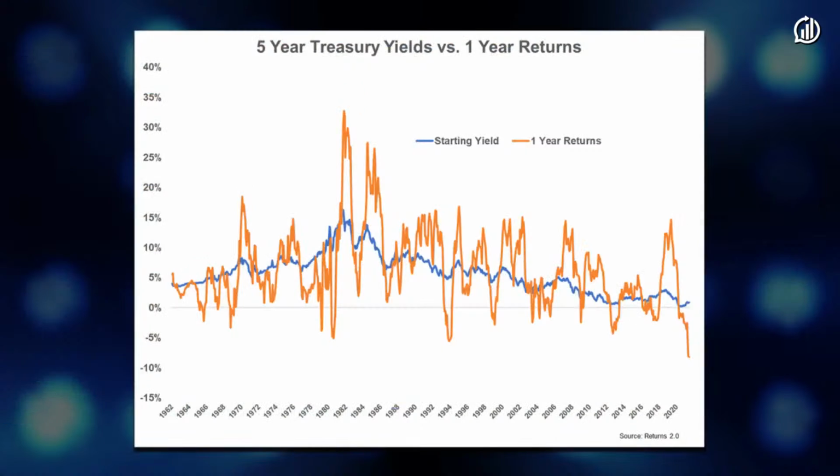So let's, John, throw up this first one of 5-year treasury yields versus 1-year returns. So this is a starting 5-year treasury yield going back to the early 1960s. And then the orange line there is forward 1-year returns. You can see they're all over the map. It's kind of in the same general direction over time, the highs and lows, but the ranges are way, way wider. So the correlation here between 5-year starting yields and 1-year returns is like 0.6. It's got a relationship for sure, and it's positive, but it's not perfect.